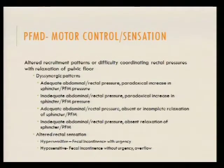And then the other 2 are just where instead of lengthening or relaxing, they just stay the same. They just maintain that relatively high pressure. And then there are also varying degrees of how much the rectal pressure plays a role as well. Are they able to really generate a push that's strong enough? Towards the end of April, I'll be going to a course that looks more specifically at rectal sensation and how to use the balloon to help train people who either have hypersensitivity or hyposensitivity. So I can report back after the course in April.